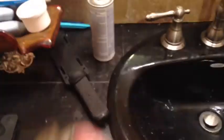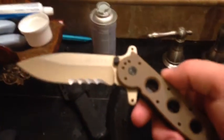And it's also kind of my pimp knife. It has that gold color to it.